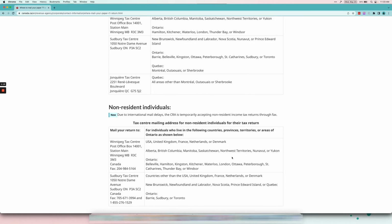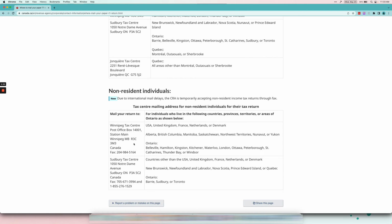For non-resident individuals, it will also depend where you live. So if you are a non-resident living in the US, UK, France, Netherlands, or Denmark, it will be to the Winnipeg Tax Center. If you are living in countries other than USA, UK, France, Netherlands, or Denmark, then it will go to the Sudbury Tax Center as well.